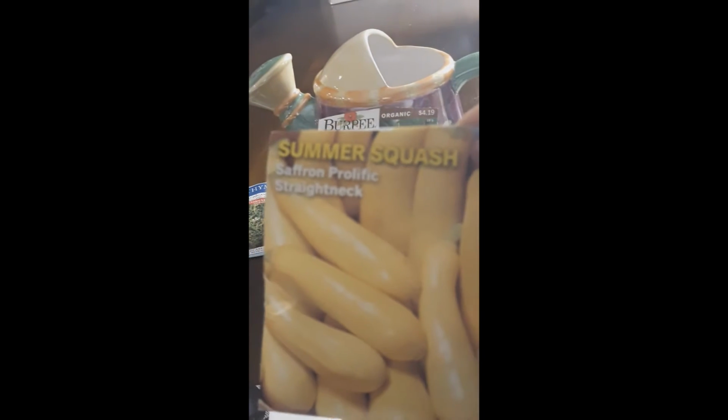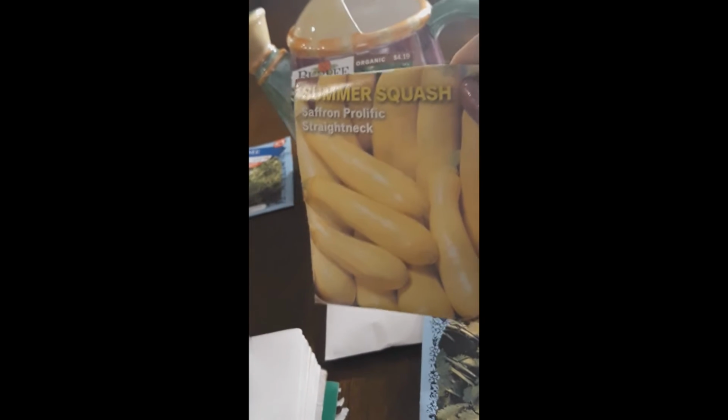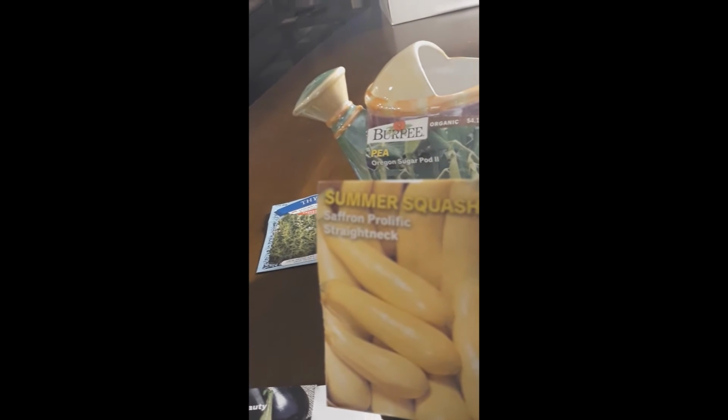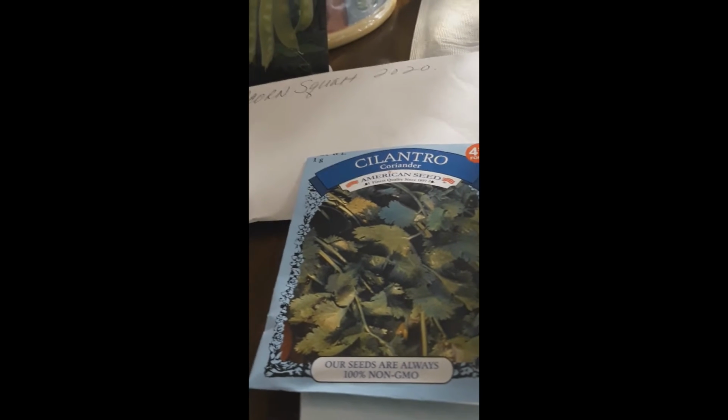Here you have summer squash. Not only is it delicious, but it grows really quick. It loves the sun, and it doesn't require a lot of space. So these are some of the things that you can grow if you have limited space. Don't let limited space deter you. You can grow anything. And if it's that limited, maybe stick to herbs like thyme, cilantro, or culantro, which is a different kind of herb, but tastes just as great. Okay?